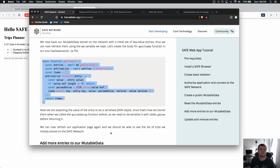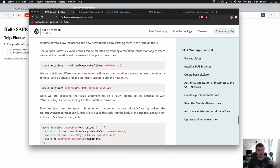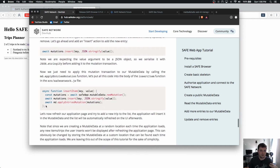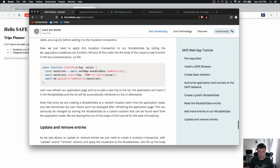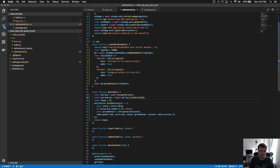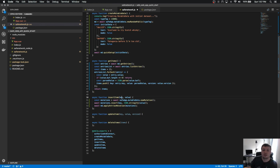Now, if we scroll down, we need to be able to create these mutable data entries and modify, in essence, our overall data structure. So let's go ahead and copy the insert item and paste it in, and let's break that down. Insert item basically takes a key and a value.